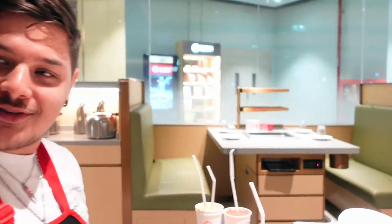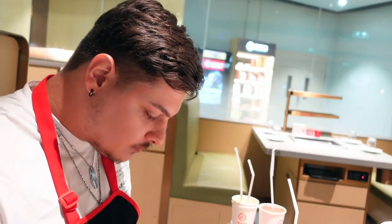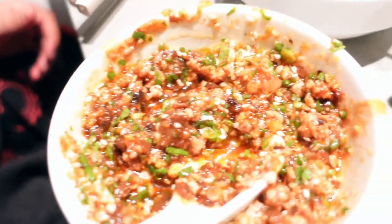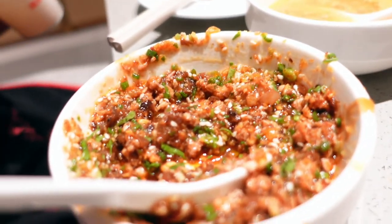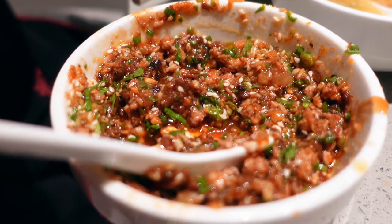Oh, it smells good. My mouth is watering just from smelling it. Okay, try it. I got a really nice crunch from that garlic I put in, because I put in some fried garlic as well. And actually there's a little bit of kick from the mushroom.